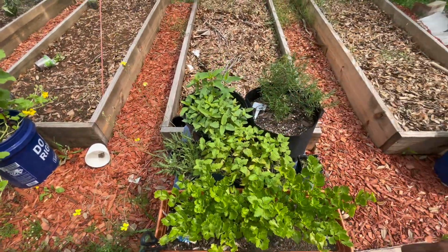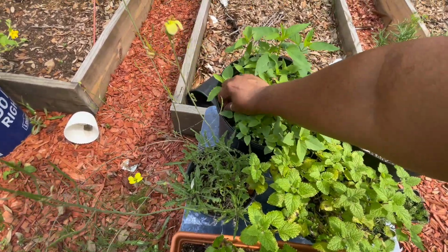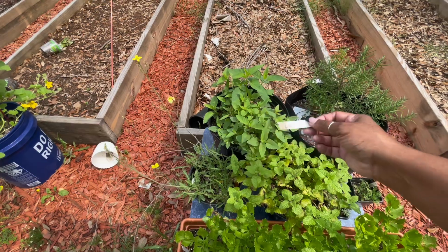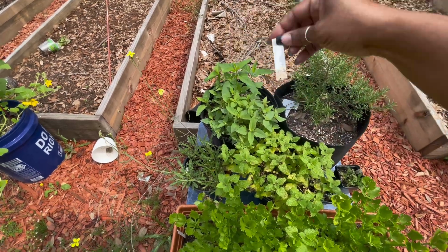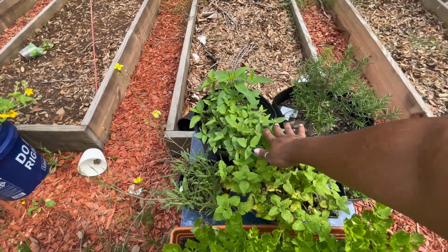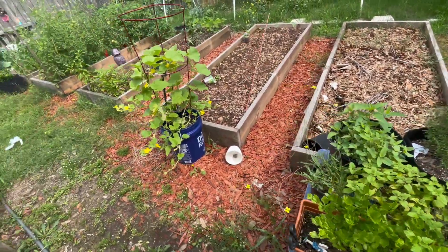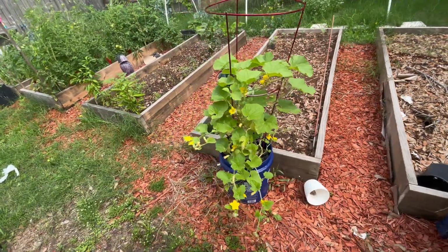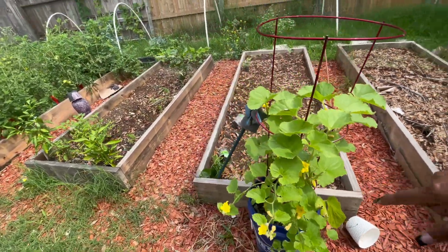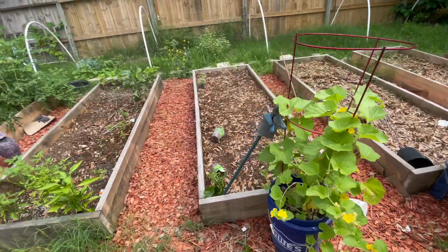This was, I forgot. Let's see, the tag is in here. When we got that rain, this is bergamot. When we got that rain, y'all, this just went crazy. Arugula that's going to seed. This is honeydew melon that has given me lots of flowers, but no melon.